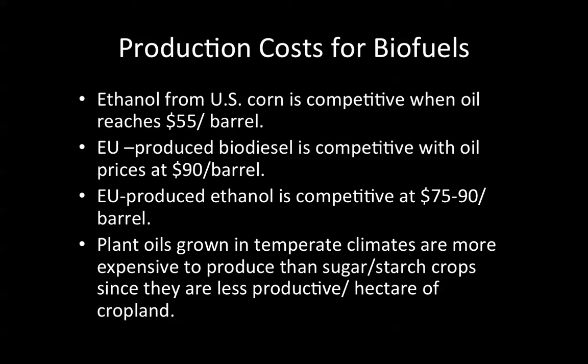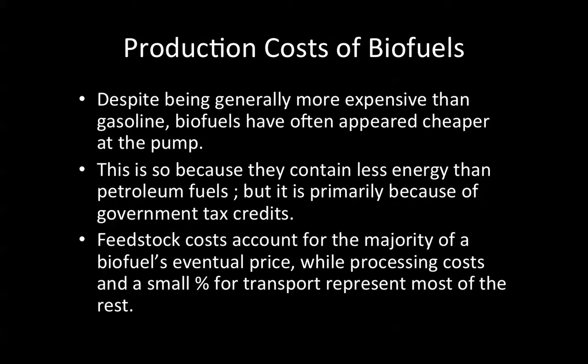Now, plant oils grown in temperate climates are more expensive to produce than sugar starch crops since they are less productive per hectare, a hectare being 2.5 acres or so of cropland. Despite being generally more expensive than gasoline, biofuels have often appeared cheaper at the pump. This is so because they contain less energy than petroleum fuels, but it is primarily because of government tax credits. Feedstock costs account for the majority of a biofuel's eventual price, while processing costs and a small percentage for transport represent most of the rest.